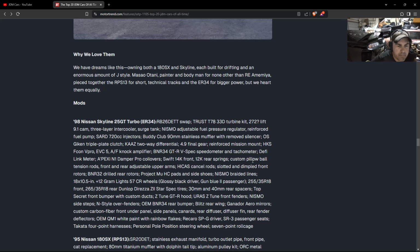Project Mu HC pads and side shoes, Nismo braided lines, some Gram Lights 57CR wheels. Never heard of those. Glossy black driver, gun blue two passenger. Running on some Dunlop Direzzas. 30mm and 40mm rear spacers. Top Secret front bumper with custom ducts. All right, so they modified the Top Secret front bumper for this R34.